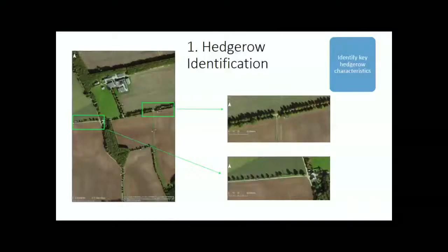The point of this picture was to show that here we've got no hedgerow, but if you look at it from Google Images, it looks like there is one, whereas here you do have a hedgerow, which is why so many of the sites I couldn't actually visit when I went out there.